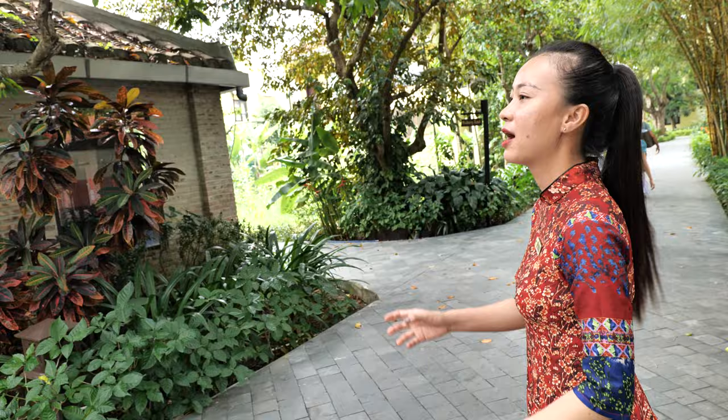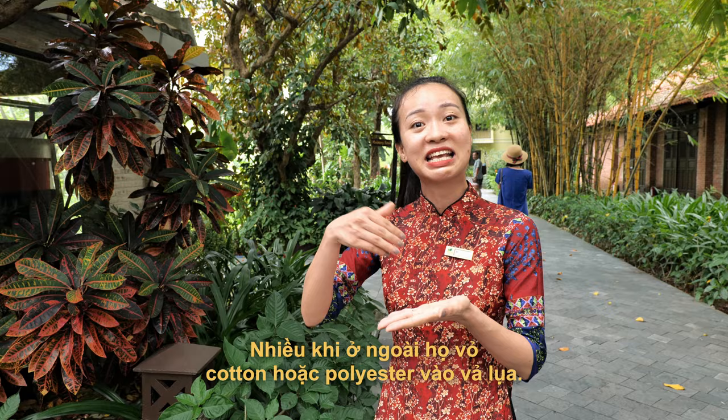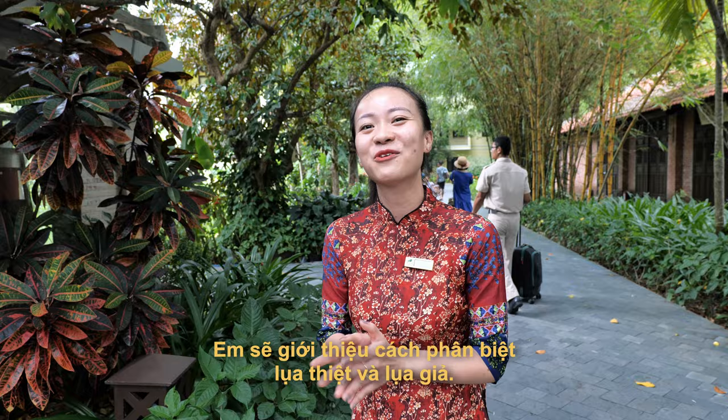Sometimes they use another material, like cotton or polyester, inside the fabric. But I said, we need this one in real silk. And you can't always tell, so we have her to show us the real or the fake silk. Right, she's going to teach us how to spot a fake. Let's go.